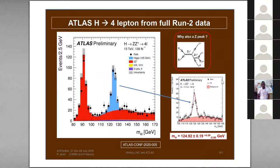So I just skip over one transparency and go quickly to transparency 141. 141 shows you that also in run two, now with much more data, something like almost 140 inverse femtobarn and at the higher energy, 13 TeV, we have a very nice peak, for example, in the four lepton channel. And from the signal, we can actually fit the mass. From this single channel, one can extract the mass of 125 GeV. That's a number you should remember. And 125 GeV is with an error of about 200 MeV at this stage. So it's a very, very precise measurement, actually.